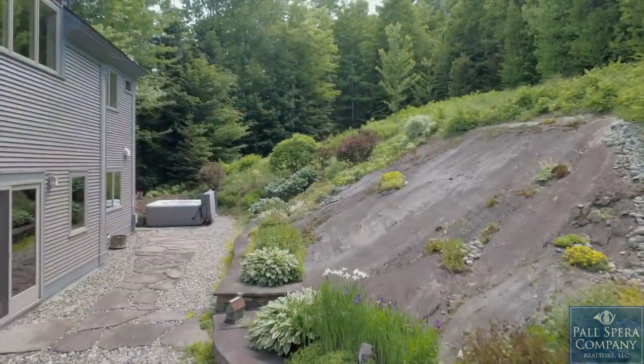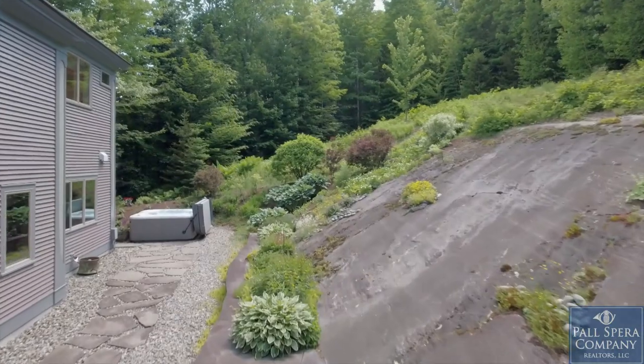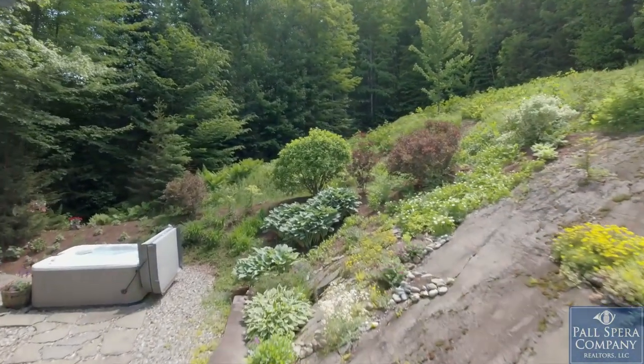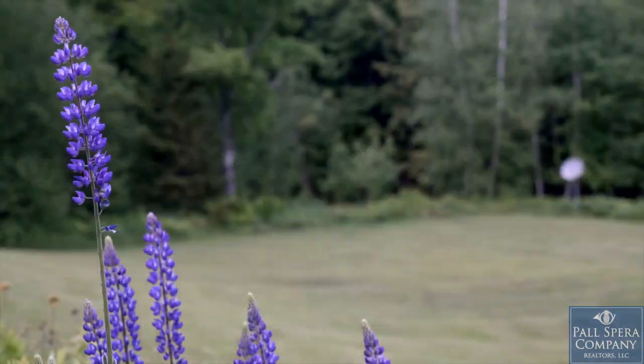Enjoy this peaceful, close-to-nature setting in all seasons, from outdoors as well as from the inside, this lovely custom home with large picture windows.